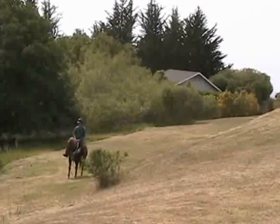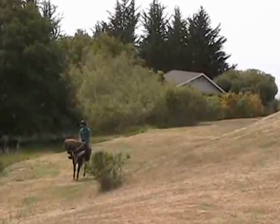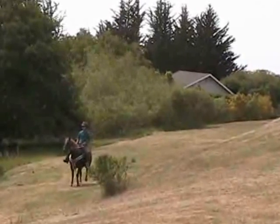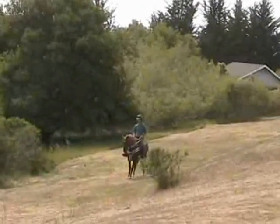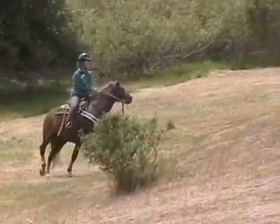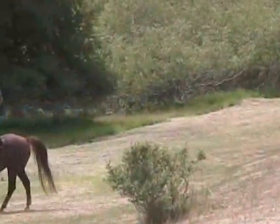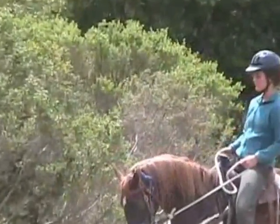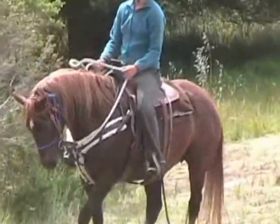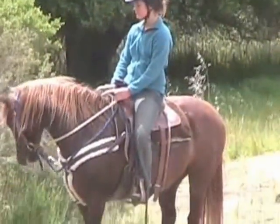And there you go, a back-up anywhere is a good exercise to ask a horse to give you left brain attention, compliance to your request. A little bit of stress. You can see it in her mouth. You can see it in her headset. But so far, nothing spooky.